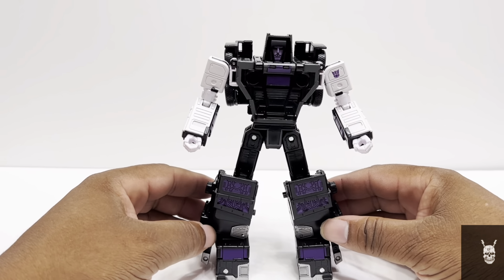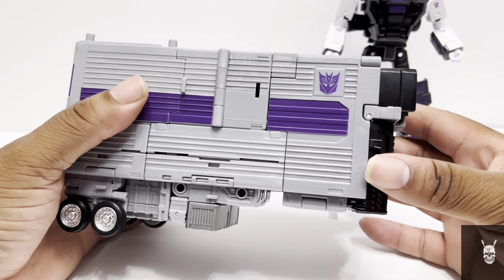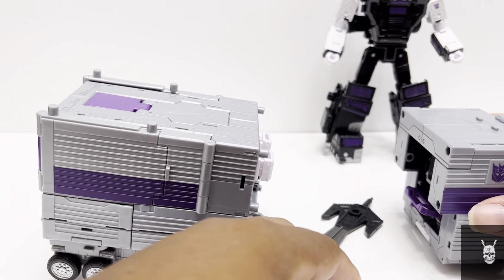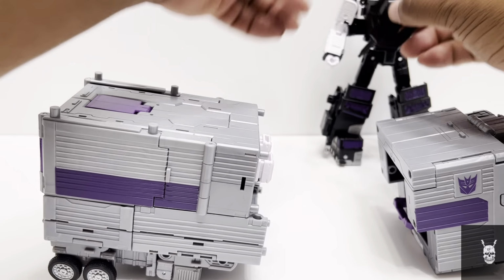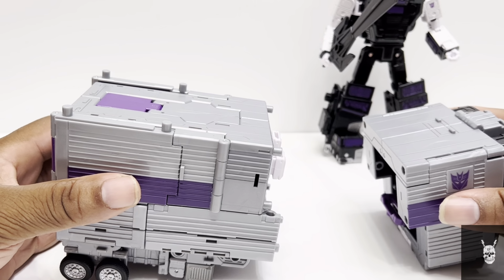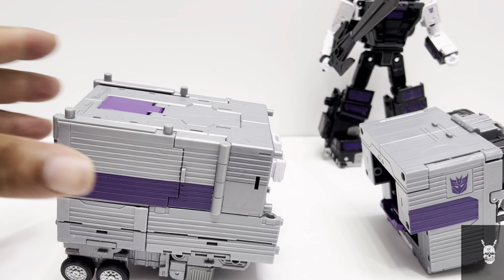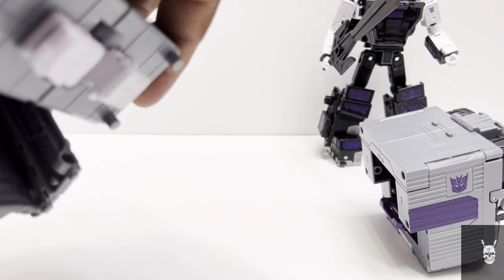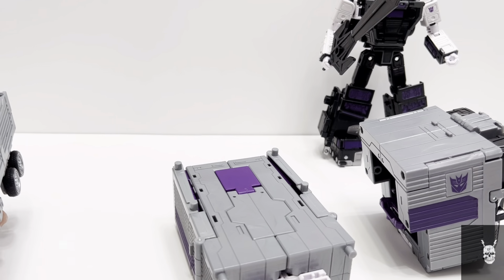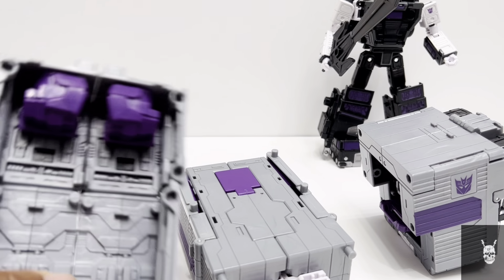So next we're going to transform his trailer. Alright, so we're going to transform his trailer. Yep, there's the sword. Separate the front section. Sword pops out. We'll go ahead and stick that in Motormaster's hand. Two front sections. And then this side comes off. So you got these two components now. You can kind of see the hands in there.